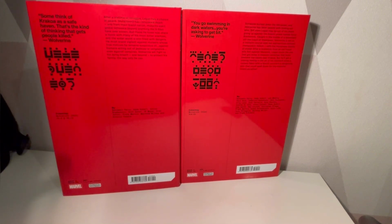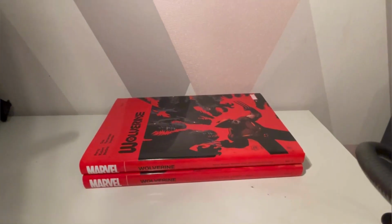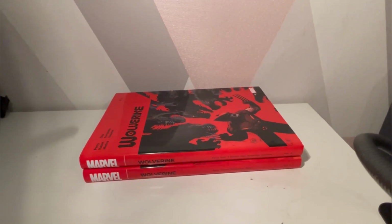So that's interesting, because the Hellfire Gala issues that I've always seen end up being picked up in these other books. They still end up being picked up in them. You know, I've seen it. Hellions, that had the Hellfire Gala. X-Men. There's probably some others I can't think of off the top of my head.